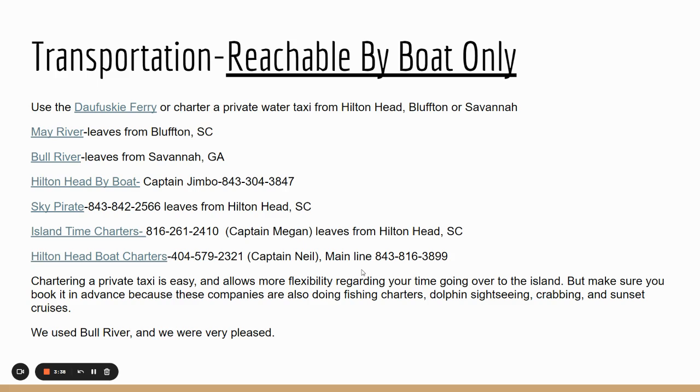So, since it's only reachable by boat, you can use the Daufuskie Ferry, and this is the public ferry, and a lot of the residents use it too, or you can charter a private or semi-private water taxi, and that's what I recommend for guests. You can use May River if you're coming from the Bluffton area, Bull River from Savannah, and then you've got various captains, and I'm sure I'm not covering all of them. You'll just need to Google different water taxis in the area. But we used Bull River, and we've used them a few times now. We've been very happy.